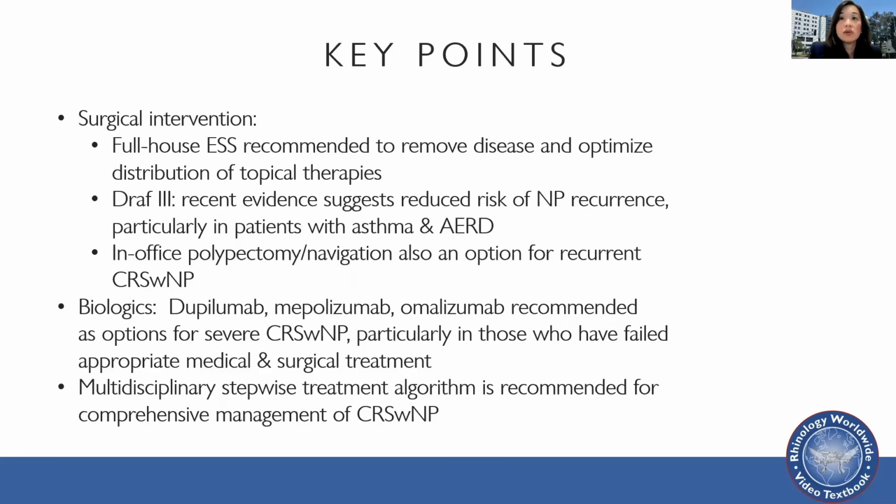With respect to surgical intervention, full house endoscopic sinus surgery has been recommended to remove disease in all 8 sinuses if they're present, and in order to optimize the distribution of topical therapies. There's also been some recent evidence that the draft 3 procedure reduces the risk of nasal polyp recurrence, particularly in patients with asthma and aspirin sensitivity, and in-office polypectomy with or without navigation can also be an option for patients with recurrent CRS with nasal polyposis.